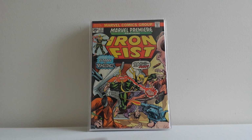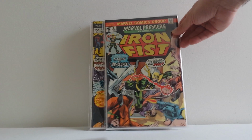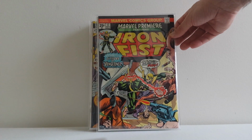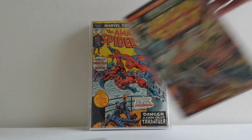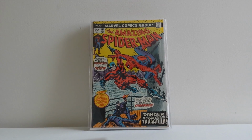Got a great deal on this book. Again, I want to say it was $17.50. Marvel Premiere 17, and a nice copy. Believe this is the second appearance of Iron Fist. Definitely a hugely early appearance, but I think this is his second appearance. So glad to have that out of the way for my Marvel Premiere run, getting closer to finishing that.